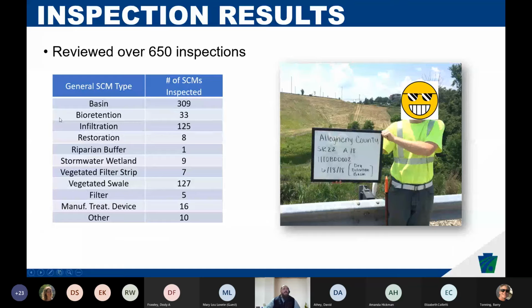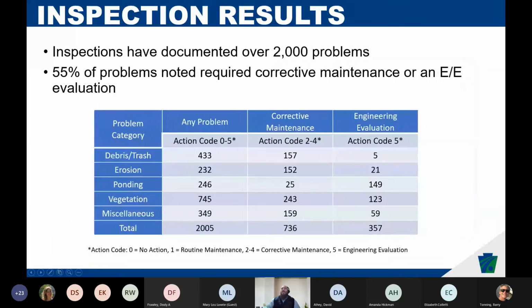So like I said, any good asset management system, you got to go out and take that inventory or conditions of your assets. So about a year ago, we pulled all our inspection records in central office and looked at this data, did a little deeper dive. So we looked at all of our different types: basins, bioretention, infiltration, wetlands, manufactured treatment devices, other. In those, we documented over 2,000 problems. And of those, 55% of the problems noted require some type of corrective maintenance or an evaluation. So this is that high level, what we're seeing. We see a lot of issues with debris and trash, vegetation, erosion and ponding.